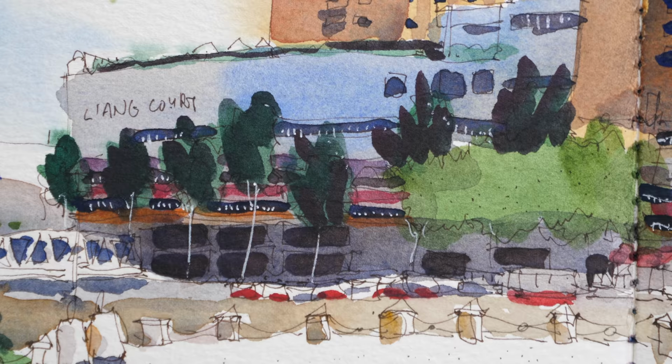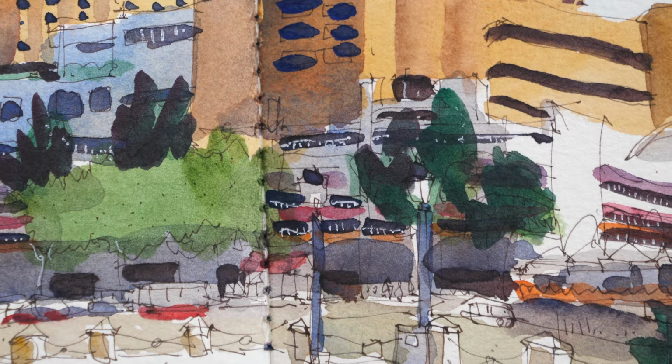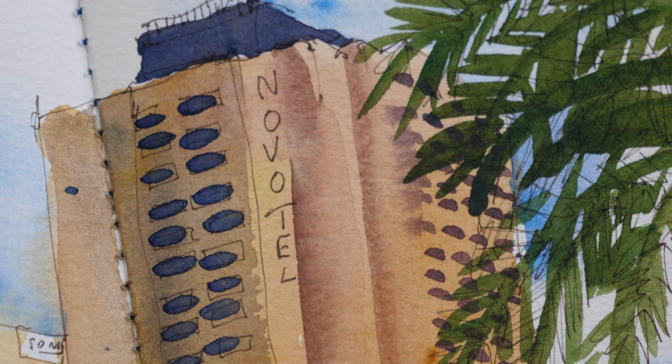And the colors that I used today: Cerulean Blue Chromium, French Ultramarine, Burnt Sienna, New Gamboge, Quinacridone Red, and Yellow Ochre. Or is it Raw Sienna? I'm not too sure. The letters here are actually blue, so I may go home and correct it with my Posca marker. Or maybe I should just leave it as it is.